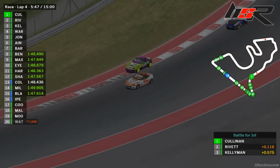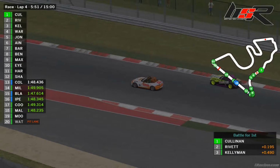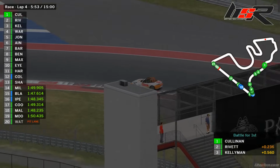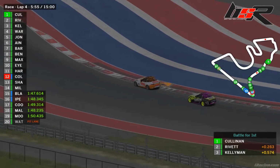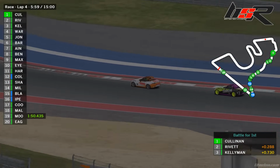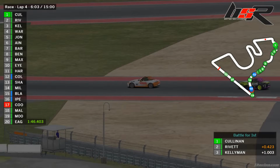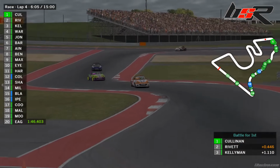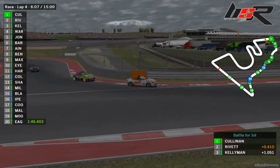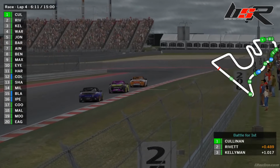Oh, look at that! Rivette tries to make a move. I think he has to lift a bit because there is no way past through the S's there, but Rivette certainly is showing that he has the pace. Kellyman is holding on to the draft there, which is good for him, and could really go and have a surprise win. I think now it's official that this car can have great races everywhere on iRacing.